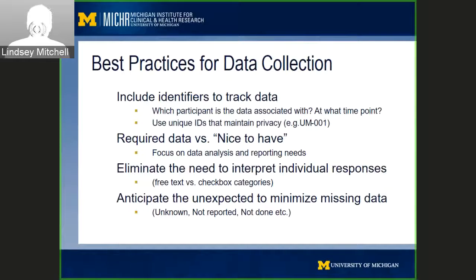So here are some best practices about collecting data. These are things to think about if you're building forms. You always want to make sure that you have identifiers to be able to track patients, and at what time points you're collecting that data. We typically try to use unique identifiers that don't identify the person, so not their birth date, not their medical registration number, not their social security number, something that will keep their privacy as much as possible.